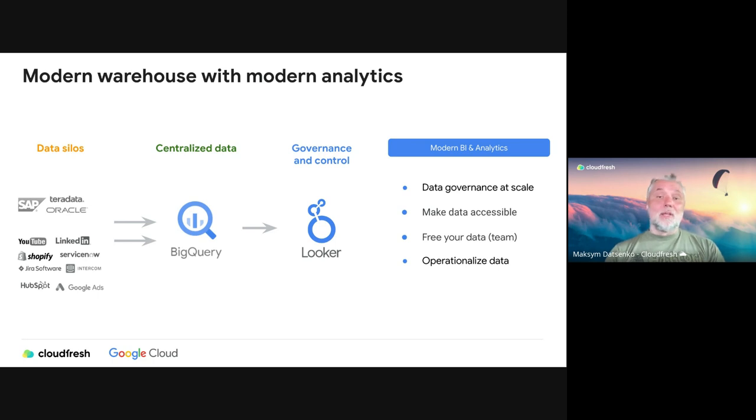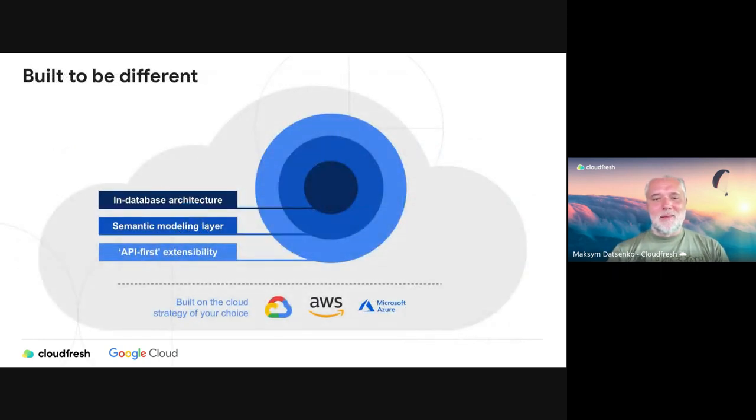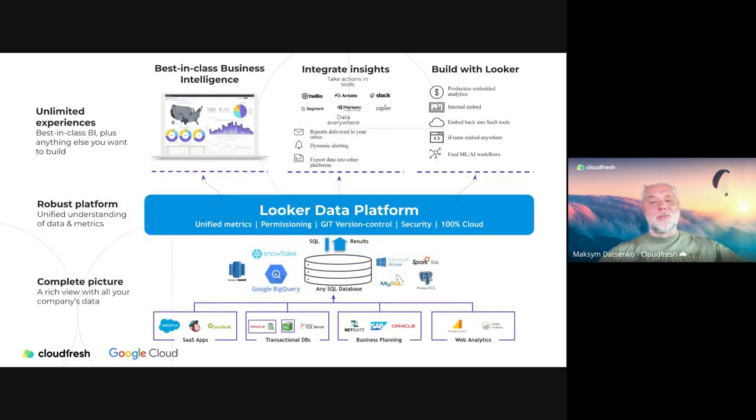I will not do a long presentation here because Charles is waiting and he will give much more fun than myself, but still a couple of slides. It's unified in architecture. It has the semantic modeling layer, which allows you to prepare, model and ETL the data just inside Looker. It is API first, so you may interact with anything, and it's multi-cloud. It can work with data sitting on other clouds. And the whole picture looks like this. It can literally sit on any SQL speaking data source, including databases or data warehouses on other clouds.